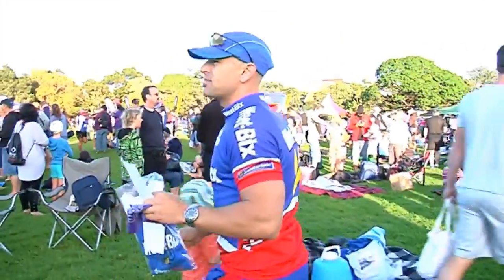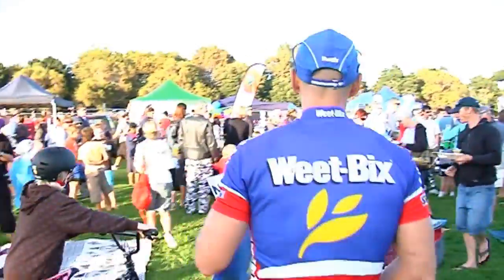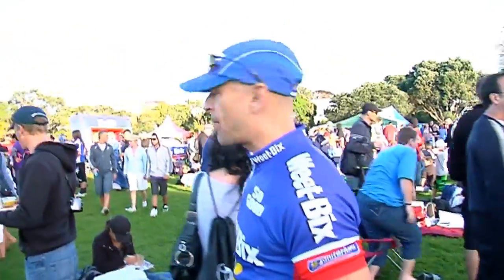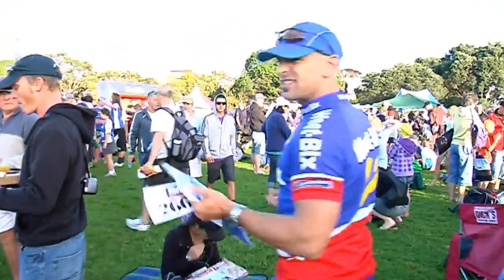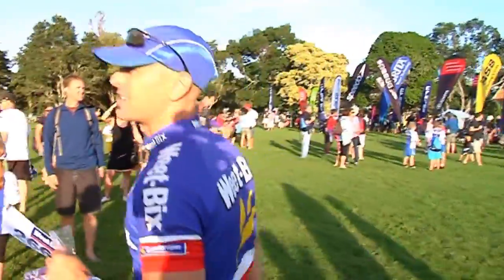It's a good idea while you're at the park and you're trying to find your way around with your support crew to have a think about where you might catch up after the event's all finished. Because as you can see, it gets a bit crowded here. There's lots of people. It just takes the stress out of the day, makes it fun.